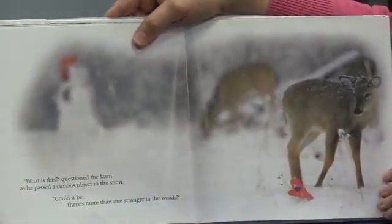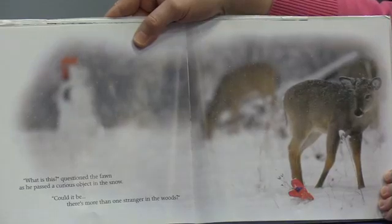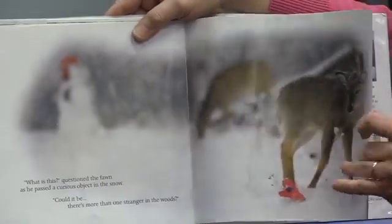"What is this?" questioned the fawn as he passed a curious object in the snow. "Could it be there's more than one stranger in the woods?" The fawn is looking at this. What could it be?